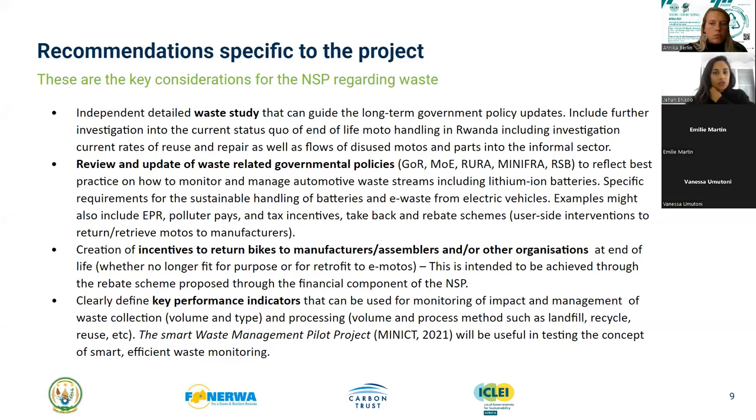Government policies and reviews and seeing where changes or additions could be made. Incentives to return bikes to manufacturers and/or other organizations. So really tapping into the ecosystem to see how everyone could work together on this.